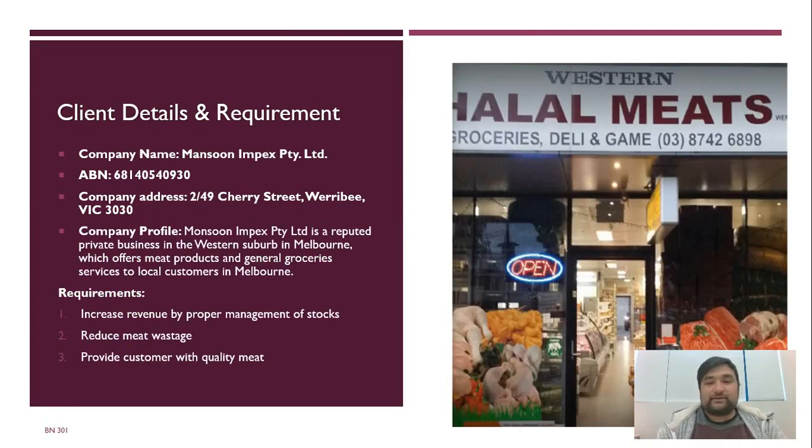So these are our client details. You can see the shop on the right hand side, Western Halal Meats. The company name is Monsoon Implex Private Limited, and there's an ABN number for them as well. It is based in Western Melbourne, in Werribee, and Monsoon Implex Private Limited is a reputed private business in the western suburbs of Melbourne, which offers meat products and general grocery service to local customers in Melbourne. So, what's the client requirement for this project?